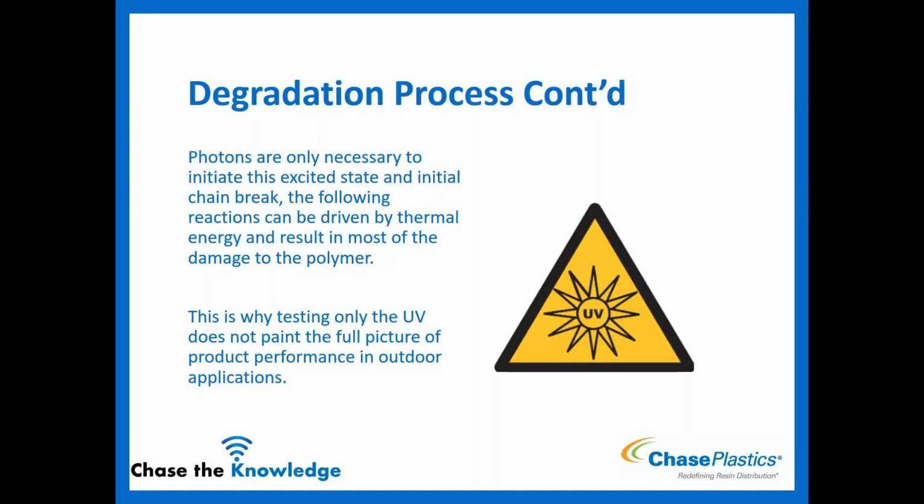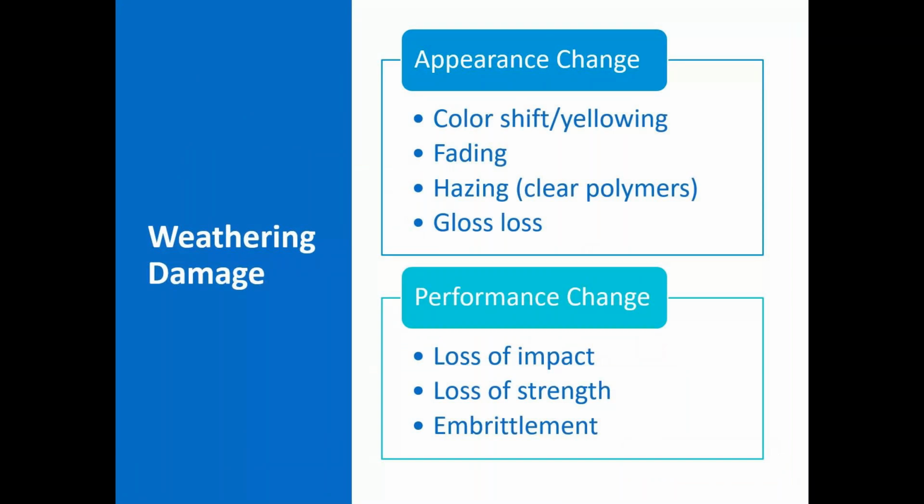Okay, so weathering, now we kind of know the process of what's happening. Basically UV is attacking it, it's creating reactions within the material, thermal energy is continuing to create more. So then what does that look like if I'm looking at a part that's been outside? Generally in two categories, you're going to have appearance changes and you're going to have performance changes. Appearance changes come by way of color shift, yellowing, can start to fade.